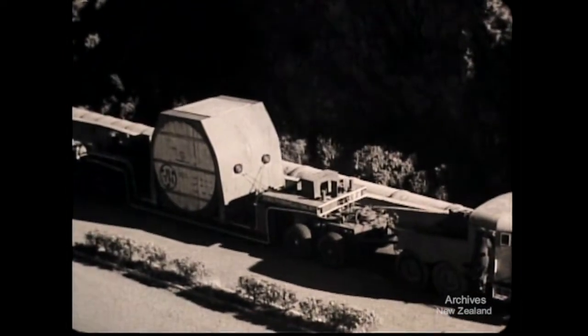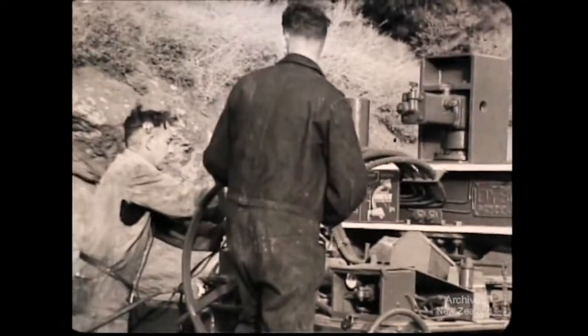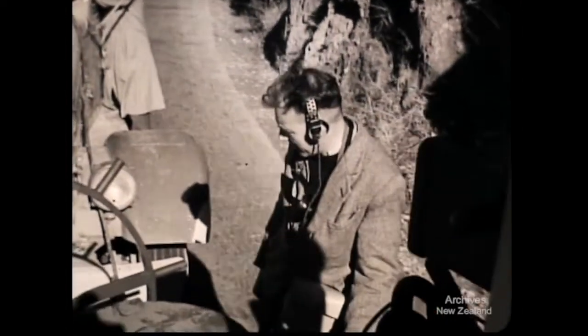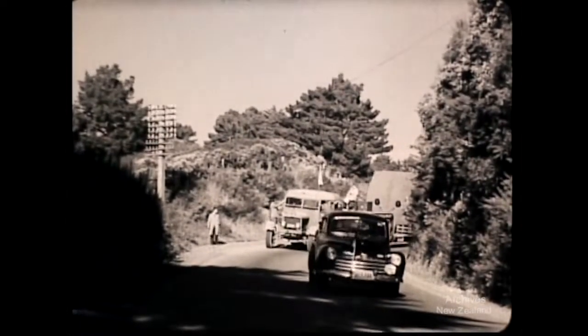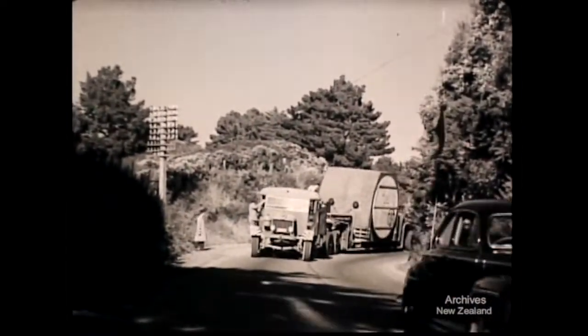The trailer, which weighs another 27.5 tons, was also imported from England and has its own hydraulic system and controls. A telephone circuit links the trailer with the two public works trucks, one of which is pushing and one pulling. And radio-equipped patrol cars of the Transport Department control the traffic and keep the roads clear ahead.